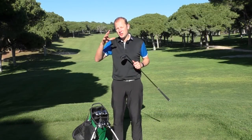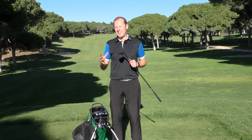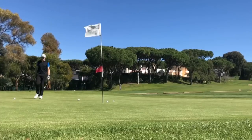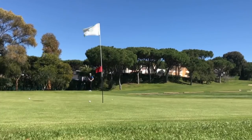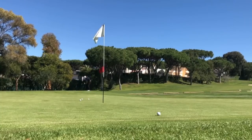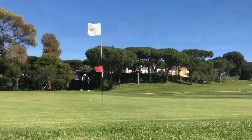Now, as you'd expect, with each of the wedges looking so similar, they also feel very similar, and having hit a lot of shots with each of these wedges over the last few days, I can say they all feel absolutely superb. If I was picking one of them, it would be the Ping Glide 2.0, and that was actually quite a surprise to me.